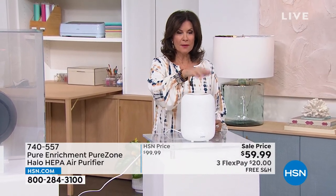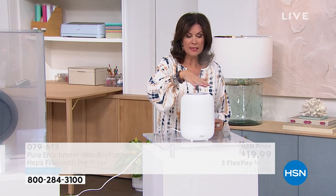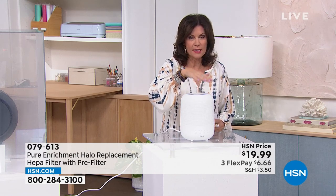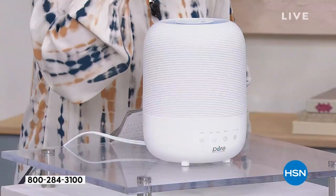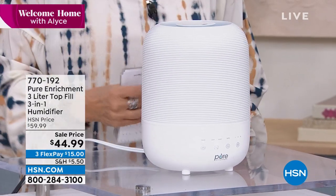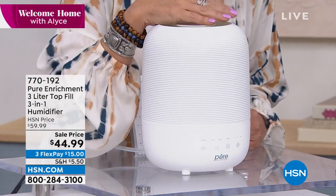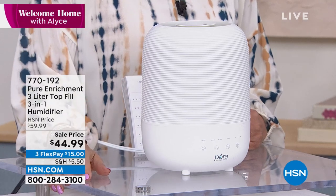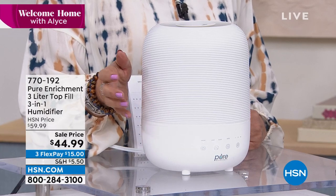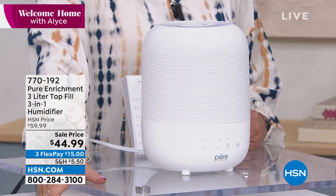Megan, one of the other things that Pure Zone makes that I love is their humidifiers. When I was out in Colorado, everybody insisted on the humidifier because it made such a difference overnight in terms of your comfort. My daughter said, Mom, I feel like I'm getting nosebleeds. She literally just put her face in the humidifier and came back and said, oh my gosh, I feel so much better. This thing is awesome. $44.99, 3 flex payments. And I love that this one is a little bit bigger capacity. I hate having to keep refilling.